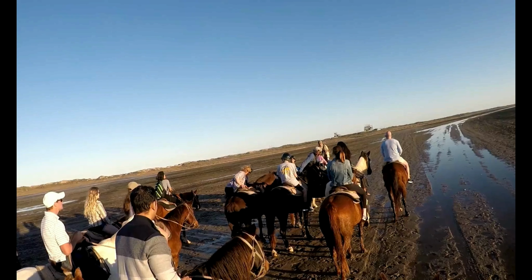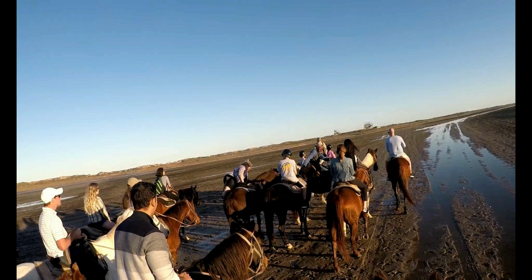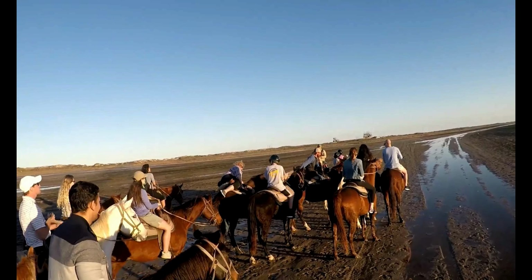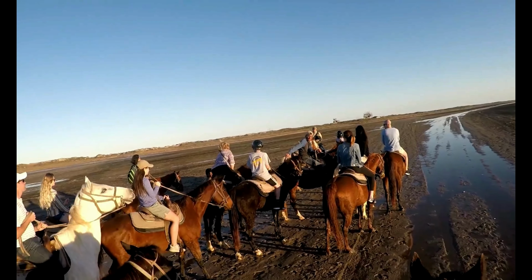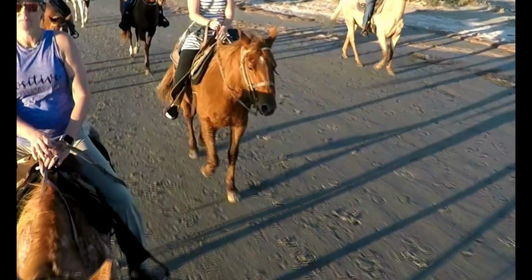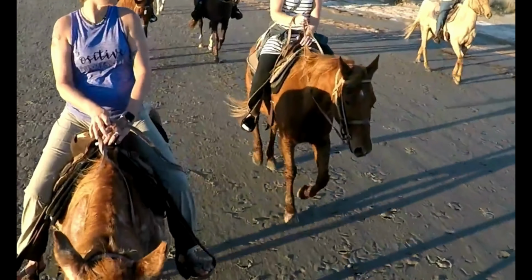And even more impressively, the young guide nearly lifted her up on the horse to get her back in the saddle. That was quite impressive of this young man. Hopefully, he got a nice tip for that.